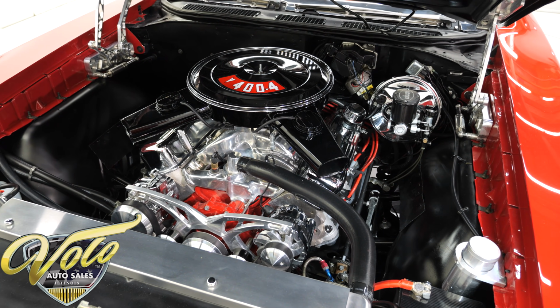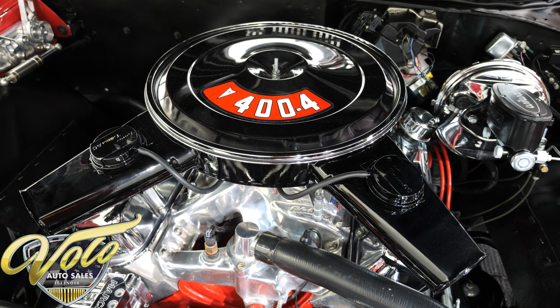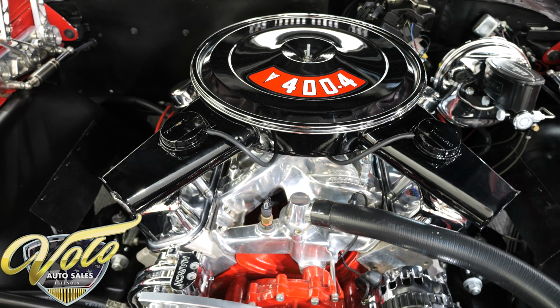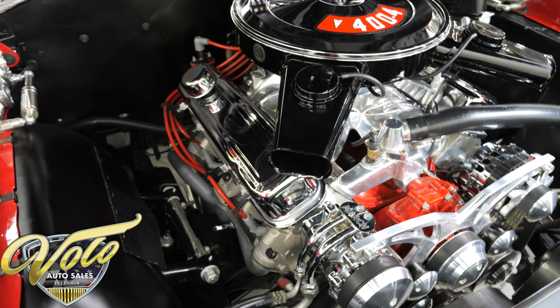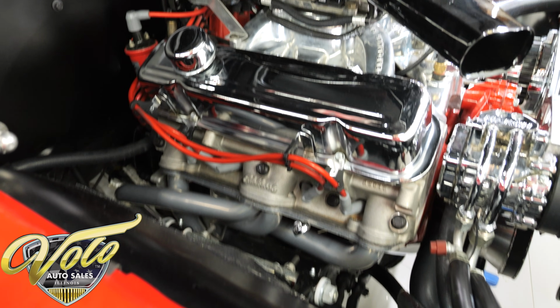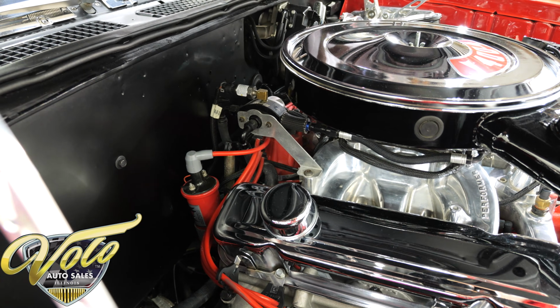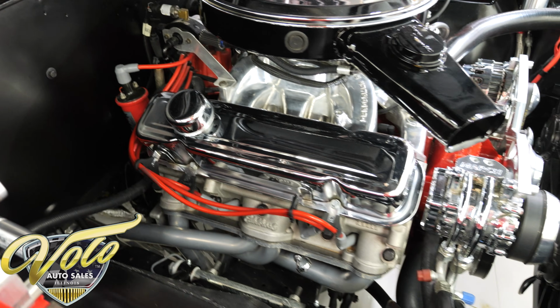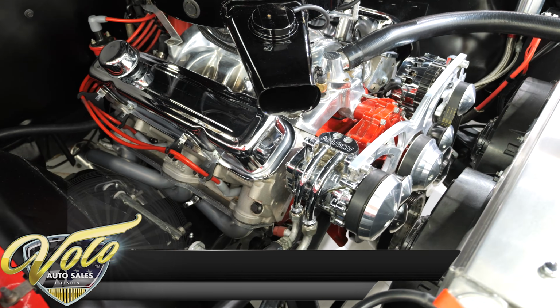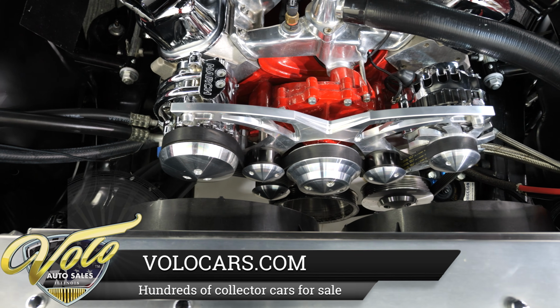Now under the hood, it is a sharp-looking compartment, and at the heart of it is a built Pontiac 400 motor with a performance cam, Edelbrock aluminum heads, and a polished intake with a Holley fuel injection on top. Also has an MSD ignition and nickel-plated headers, a beautiful March front runner system with billet brackets and pulleys, a serpentine belt, polished compressor, alternator, and power steering with a remote reservoir.